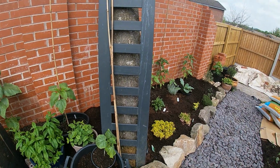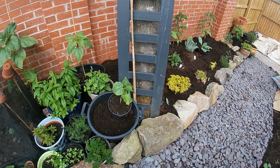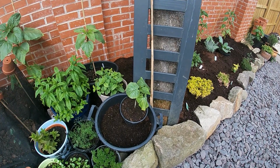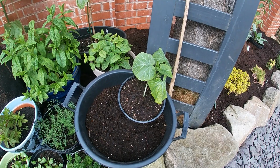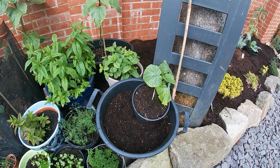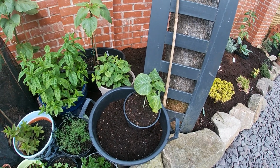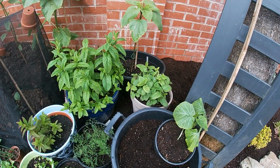Here, this is the old footboard of my son's old bed, so I thought that might make a useful trellis. And there's a butternut squash that I'm hoping will grow up it. It's not in its big pot at the moment because we've still got some cold forecast for this weekend, so I'm just acclimatising it, and then it'll go in the polytunnel tonight, hoping that'll go out after the weekend.